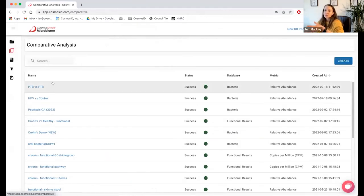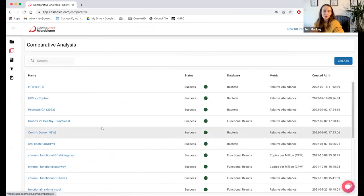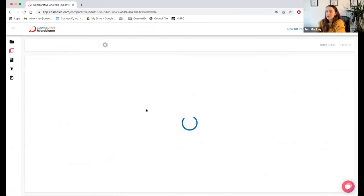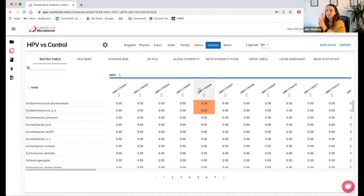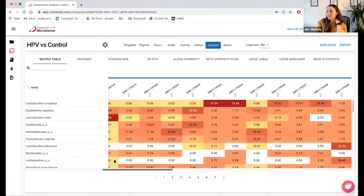If I switch over to a comparative analysis, what's quite nice is once all your samples are uploaded, you can slice and dice them in as many different ways as you want. So there's no limit to the number of comparative analyses you set up. This is one I put together last week. It's publicly available data from a paper that I just imported. So I've grouped together vaginal samples. We've got HPV infected versus healthy control.